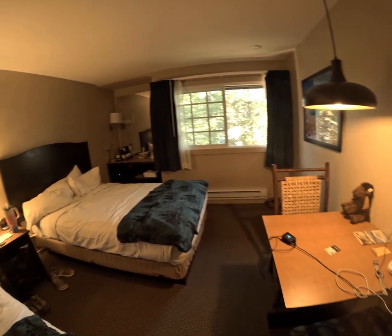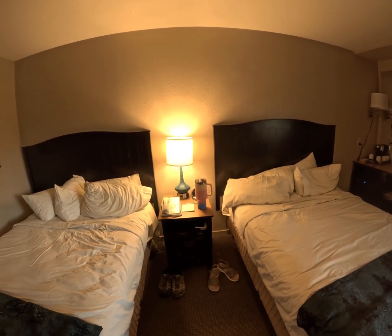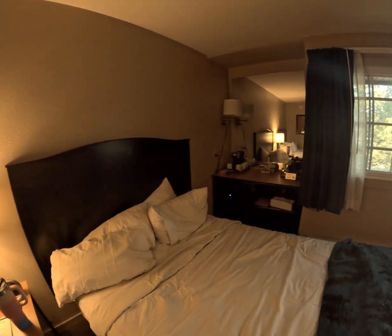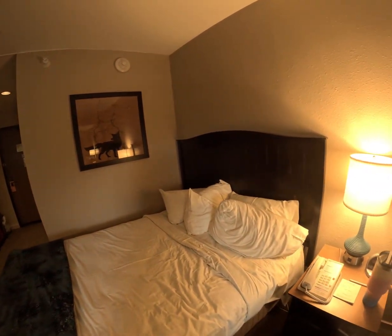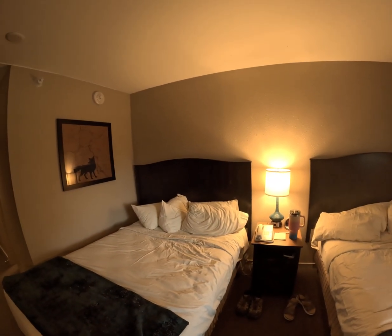But this is a fairly nice lodge in a nice area of Yellowstone. If you want to be kind of away from all of the noise of, say, the Old Faithful area, but still be in a fairly central area of the park. So this is Grant Village, 2 queen lodge room.